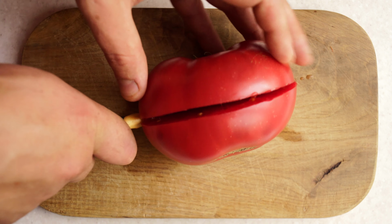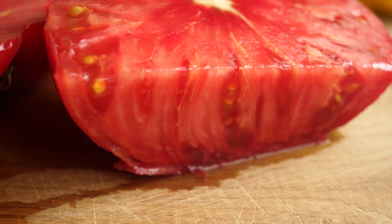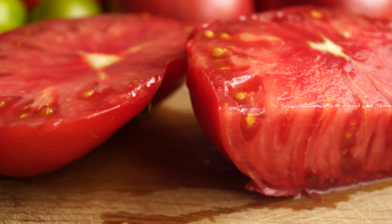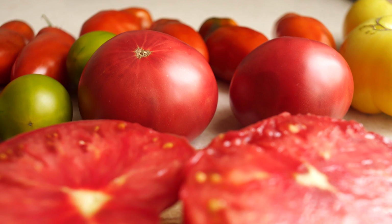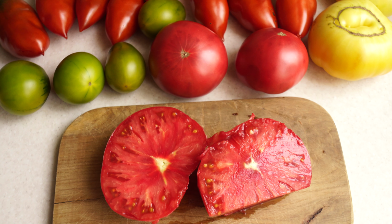The flesh is dark cherry-colored, juicy and flavorful. The tomatoes have a complex, deep flavor dominated by sweetness, which puts Blue Ridge Mountain on par with the most delicious pink heirlooms, such as Purple Brandy or Pink Brandywine, which, by the way, also have potato leaves. Great for salads and sandwiches. Blue Ridge Mountain is 100% one of my best pink tomatoes for eating fresh, very juicy and sweet.